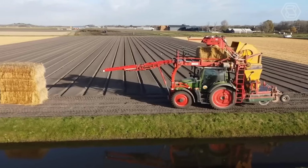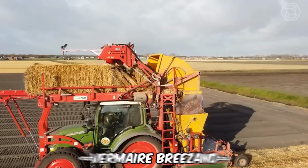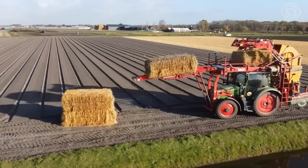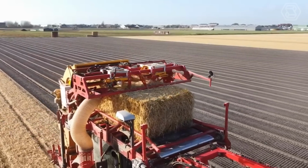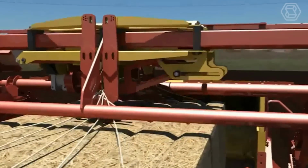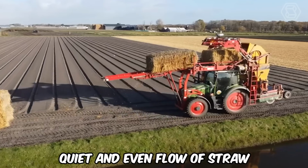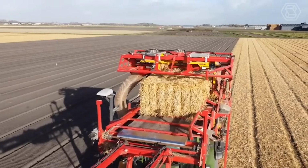You can now watch the MH machine with the automatic twine remover from the Vermeer Breezand in operation and process the first bales. Its 342-inch long roof meets all RDW transportation requirements. In addition, as mentioned, the machine is equipped with an automatic rope puller. With this technique, ropes can be removed quickly and easily, and the newly developed pickup drum ensures a quiet and even flow of straw. All in all, a neat, good, and efficient combination.